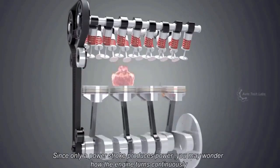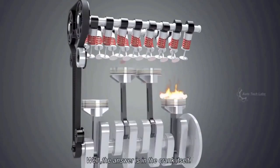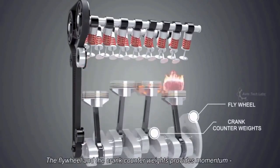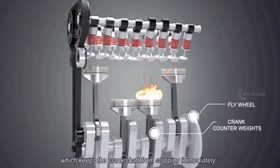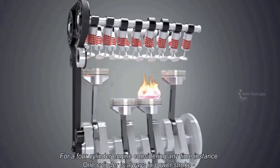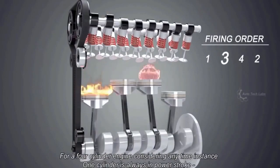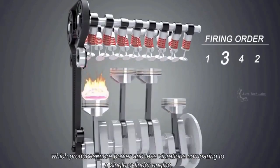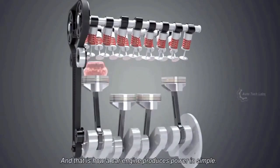Since only a power stroke produces power, you may wonder how the engine turns continuously. Well, the answer is in the crank itself. The flywheel and the crank counterweights provide momentum, which keeps the crankshaft from stopping immediately. For a four-cylinder engine, considering any time instance, one cylinder is always in power stroke, which produces more power and less vibrations compared to a single cylinder engine. And that is how a car engine produces power in simple terms.